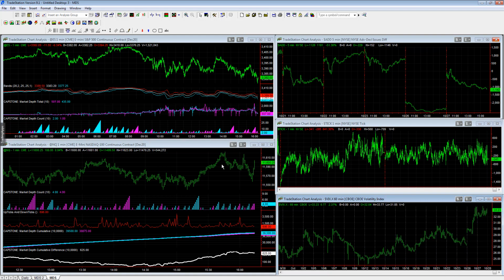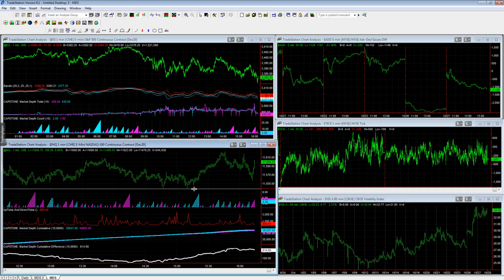So the market is one of those scenarios where the market overall, the S&P, is not going down much, so it's kind of sideways. 12 is a little insignificant, and so VIX is up. Nasdaq is up, S&P's kind of sideways down a little, and so I would anticipate further selling.